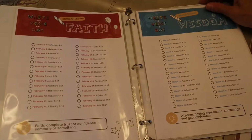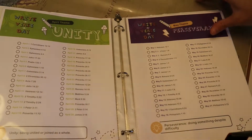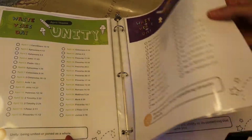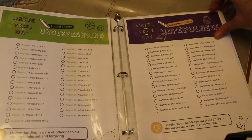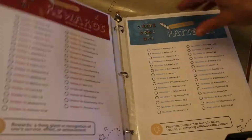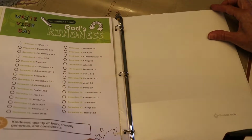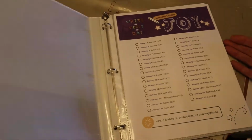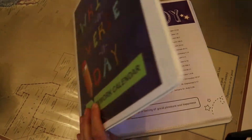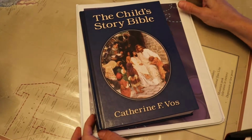And then February is faith. We'll do that again. March is wisdom. April is unity. Perseverance for May. Honesty for June. Courageous for July. Understanding. Hopefulness. Rewards. Patience. And kindness. So I think that'll be cool to do through the whole year, and they'll have quite a cool notebook when they're finished. And we'll do that while we're doing this, and we'll be doing that after we're done with My Brother's Keepers.